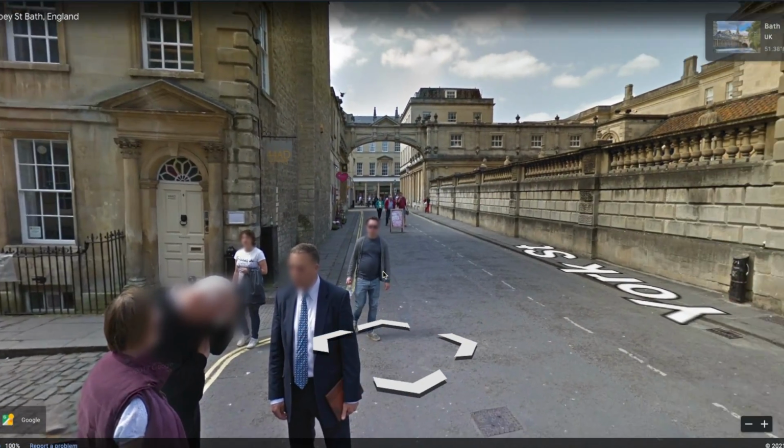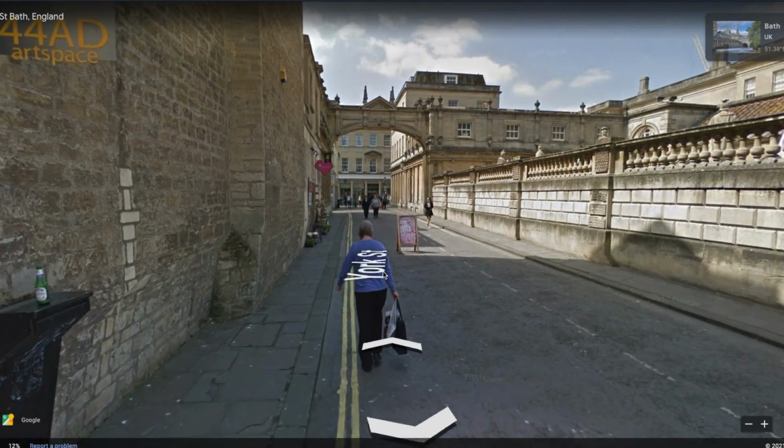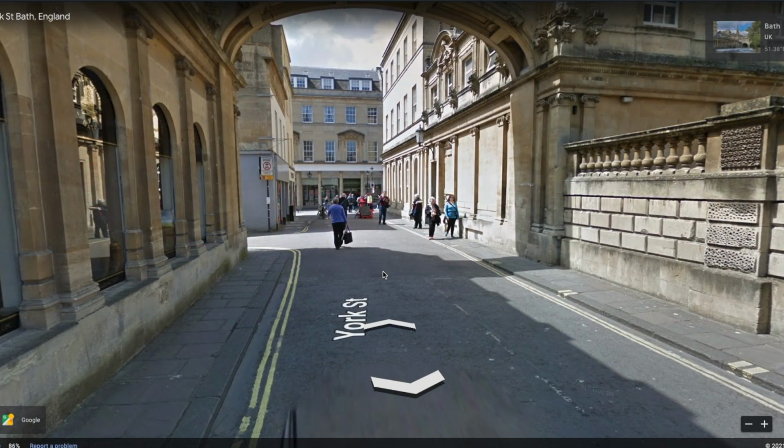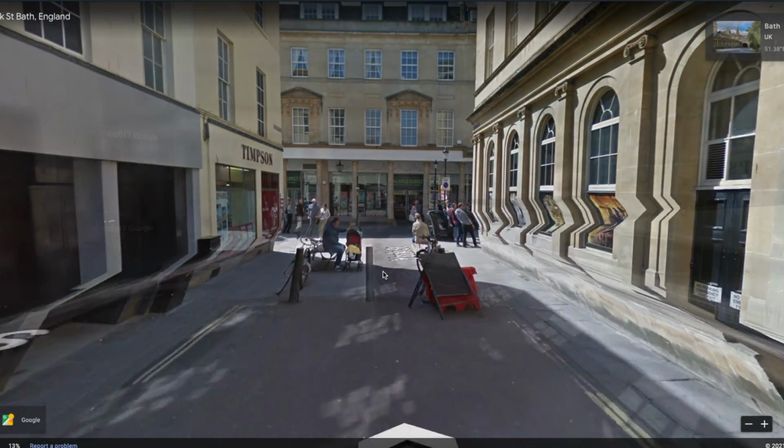It is based on donation. I believe, if memory serves, it was approximately about £8. I found it a bit of wasted money. There was a lot of construction when I was there, but to each his own.